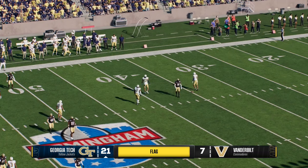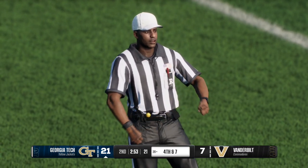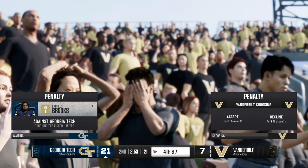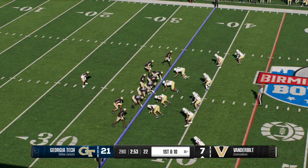Fair catch is made, but there is laundry on the deck, so we might be having a do-over. Personal foul. Roughing the kicker. Defense. The officials offer the deal, and the coach accepts it. They will take the penalty.